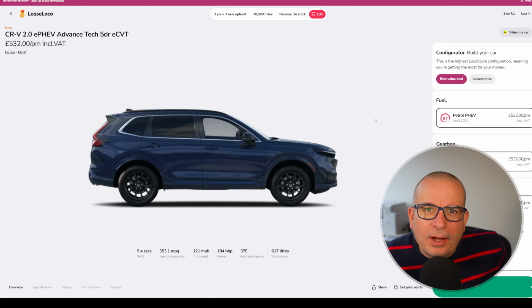Next, we've got the Honda CR-V, and it's the plug-in hybrid Advanced Tech ECVT. I've just had one of these in for review, and I'm not going to give you any spoilers because I want you to go and watch the video. But let's just say I liked it. 532 quid a month. This is a £54,000 car.